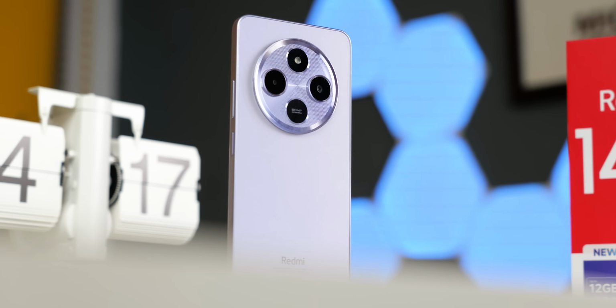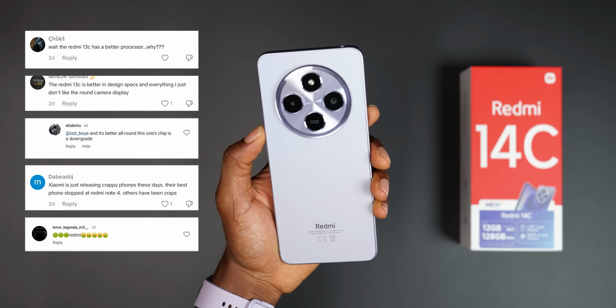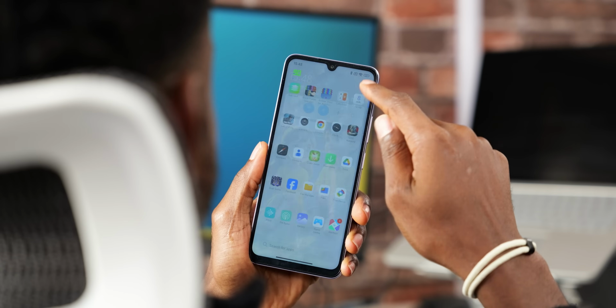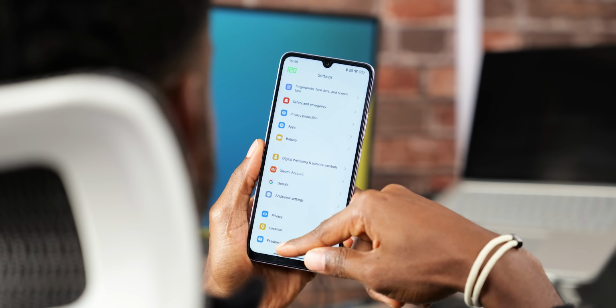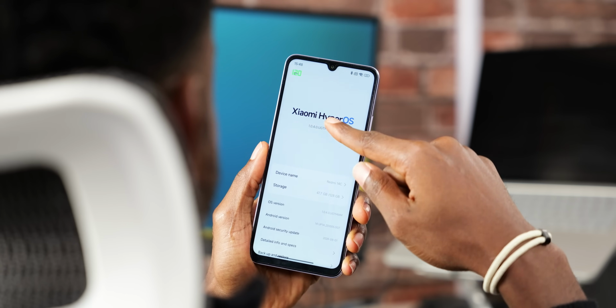Not a bad job Redmi has done here, but after my unboxing video, I observed mixed reactions. Some people saying it's a downgrade, others saying it looks terrible. I can tell you for a fact that this is not a downgrade, but I can't call it a proper upgrade either. I'm sure Redmi was definitely not expecting you to upgrade from the 13C to this one.